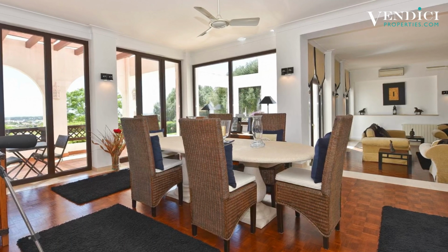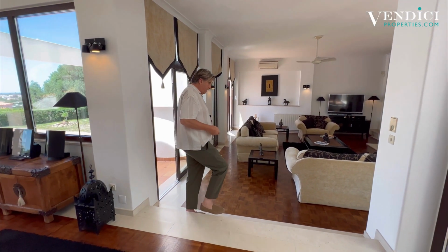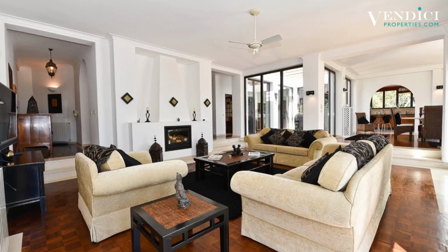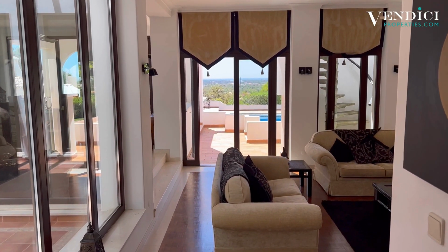I hope that's coming across. I mean, lots of marble, lots of high ceilings, good quality windows, air conditioning throughout. We've got a wood burner in this classic sunken lounge, down those two marble steps and into this amazing area.